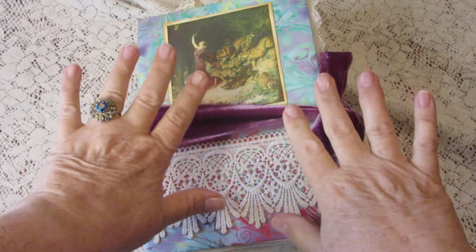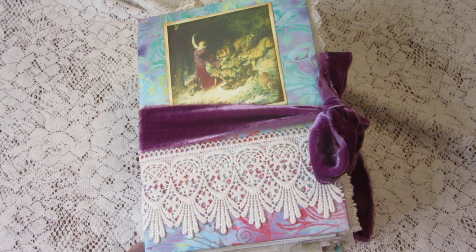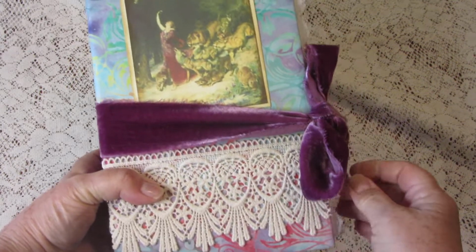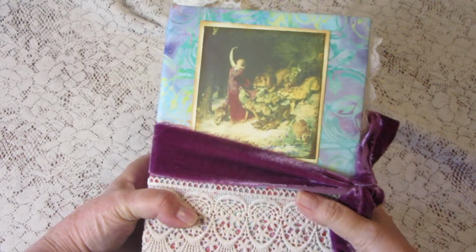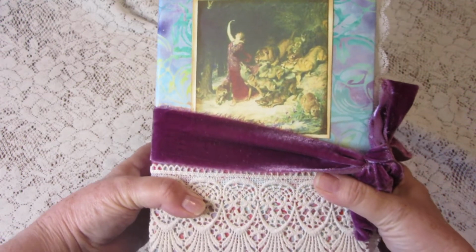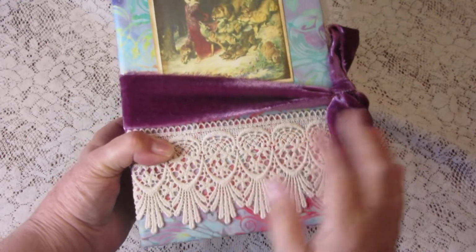Hi kids, it's me, Bunny, with another junk journal, and this one is called Lucid Dreams, and it's very fantastical, if that's a word. And you can see on the front, it's an image that you might see in a dream, someone surrounded by the wild animals, and there's some lace.